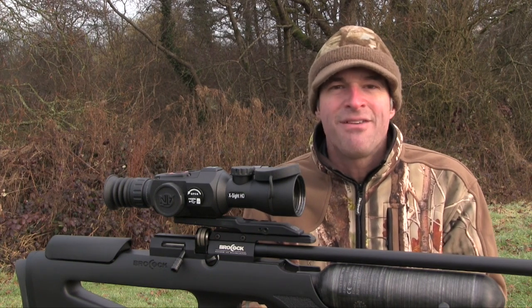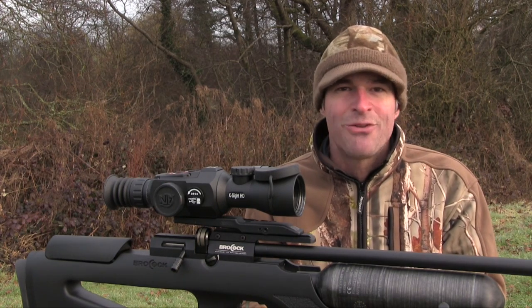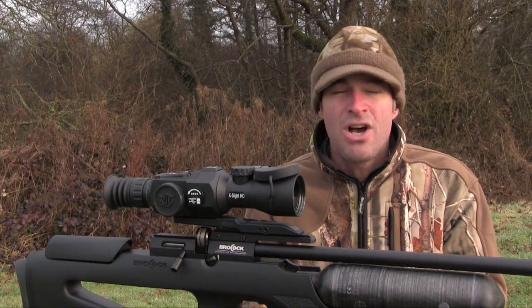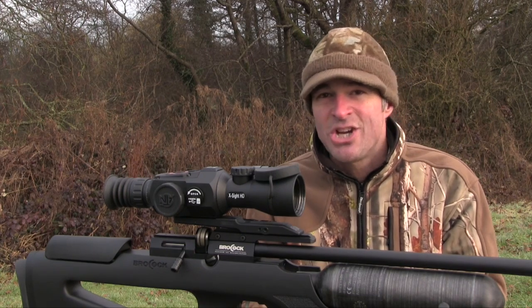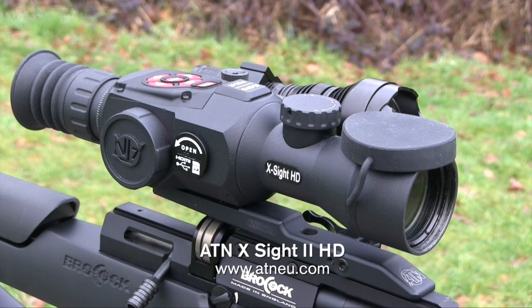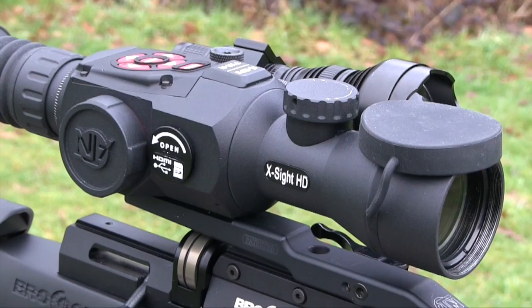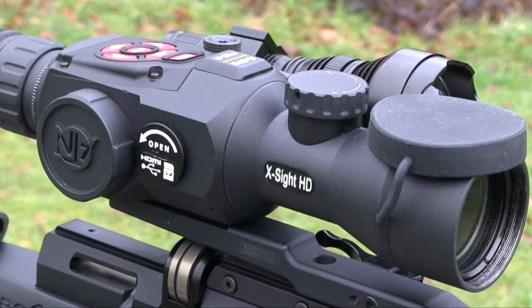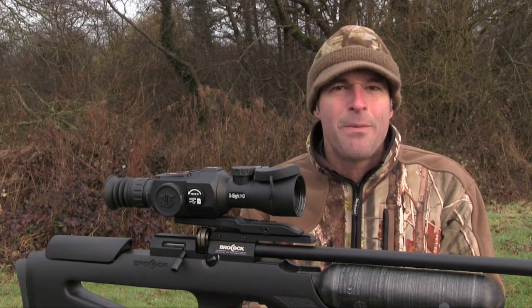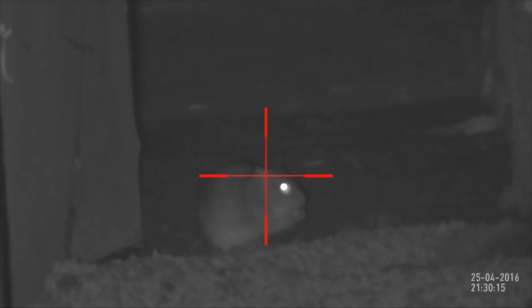So, here we have the ATN X-Sight II HD digital day and night riflescope. At £799, it's certainly going to be a considered purchase, but it does offer very good value when compared with a lot of night vision gear, especially when you consider all of the features that it boasts. The big appeal of this scope has to be its night vision capability, which means you can hunt in complete darkness without spooking quarry with conventional lamplight.